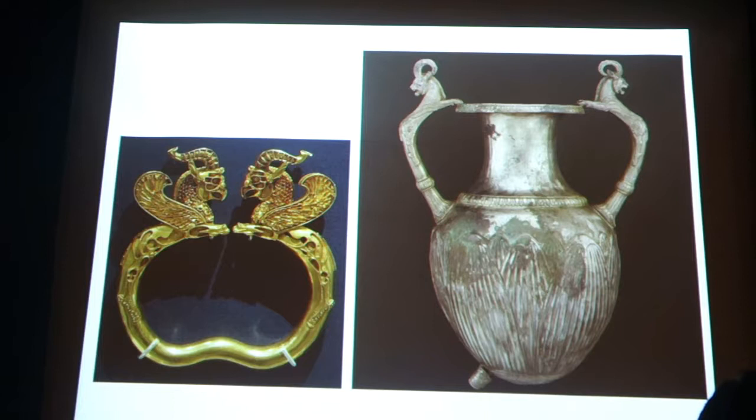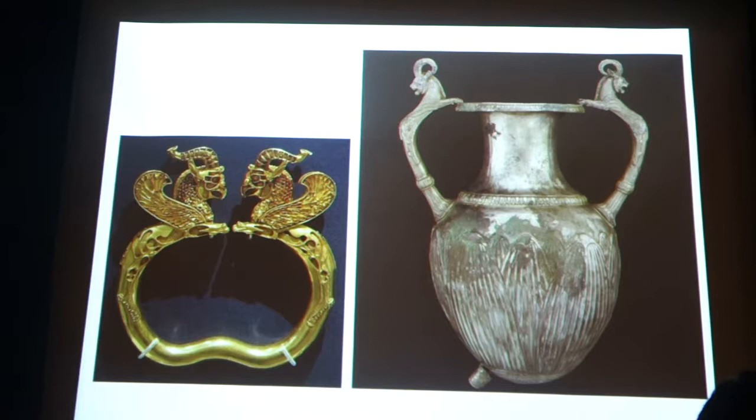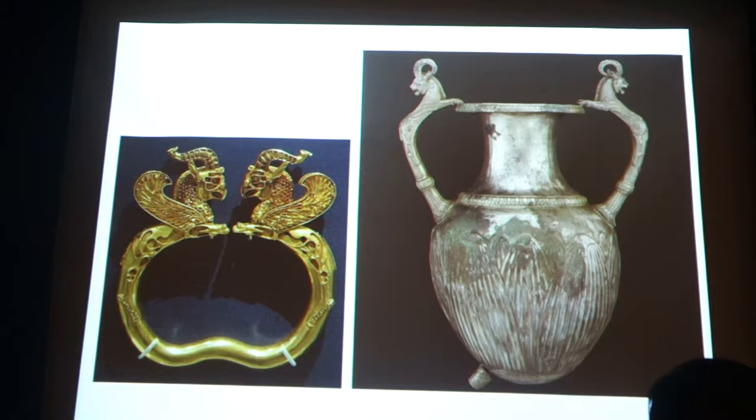Jumping ahead 100 years, Persia is still the great world power. The city-states of Greece are in disarray, and the northern kingdom of Macedonia is rising in power. Philip II, king of Macedon, 359 to 336 BC, subjugates all the Greeks and plans for the long-awaited war against Persia. The Greeks, especially the Macedonians, were wealthier now, having found gold in the north.